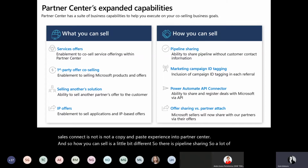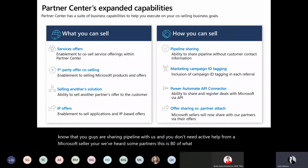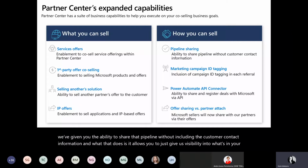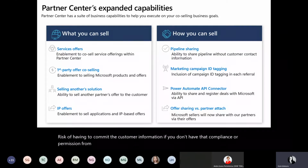So there is pipeline sharing. A lot of times we know that you are sharing pipeline with us and you don't need active help from a Microsoft seller. We've heard some partners say this is 80% of what you share with us. And so we've given you the ability to share that pipeline without including the customer contact information. What that does is it allows you to just give us visibility into what's in your pipeline without any risk of having to commit the customer information if you don't have that compliance or permission from the customer, since you're most likely in an early stage of the sales process.